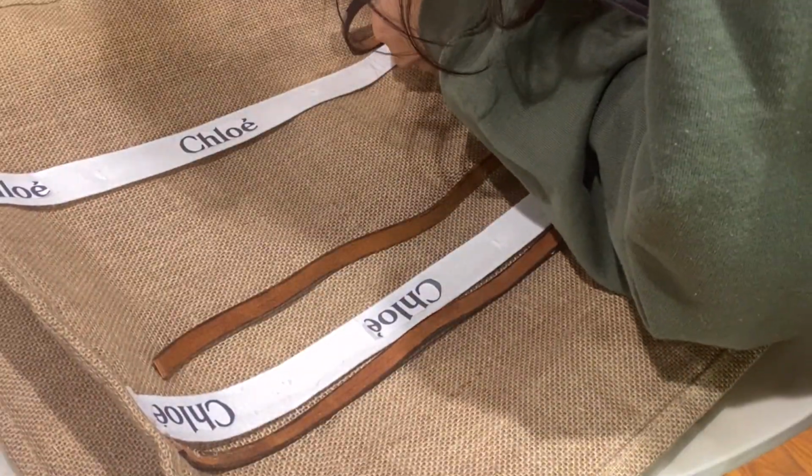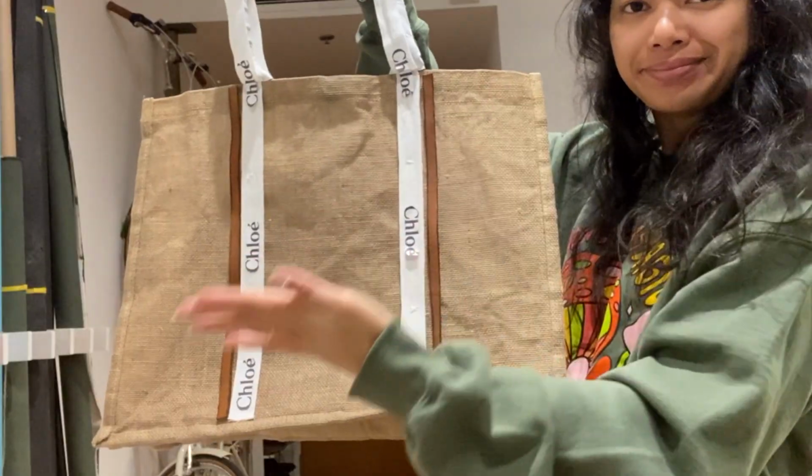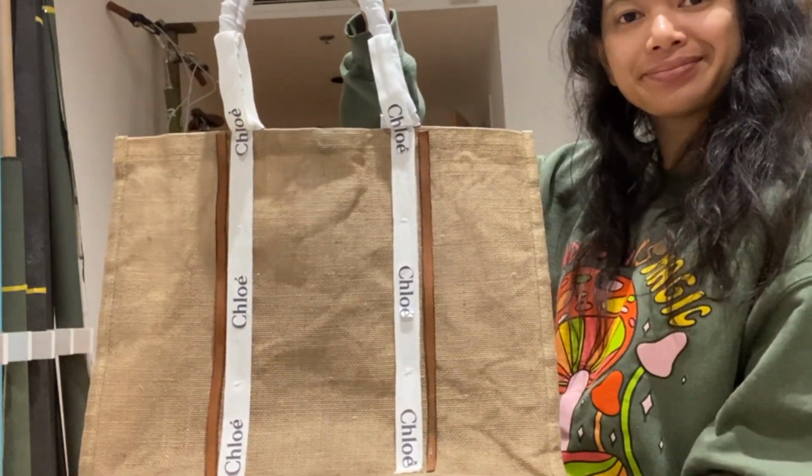I ended up just using double-sided tape to stick it on, and that worked well enough for me to at least take pictures with it. And many hours later, we had a Chloe bag. Kind of. Close enough.